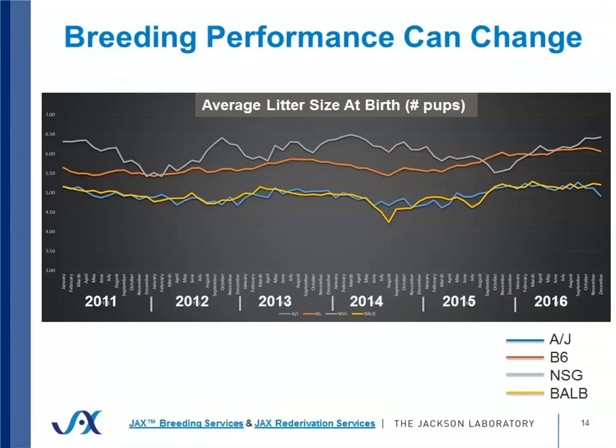This graph shows 6 years of breeding performance data for 4 of our mouse strains, C57BL/6J, A/J, NSG, which is an immunodeficient strain, and BALB/cJ. The data shows that breeding performance for these individual strains is not consistent over time, which is going to be the case for virtually every mouse strain.